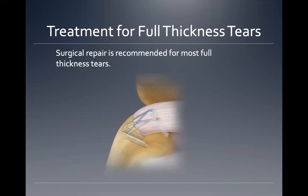The treatment for full thickness tears, or complete tears, generally is surgical repair, which is recommended for most full thickness tears. And the main reason is when the tear occurs and you have retraction of the tendon back, it's not going to heal itself. That's one problem in the mechanics of the shoulder, and that's consequently why we do a lot of rotator cuff tear repairs, because they do not heal themselves.